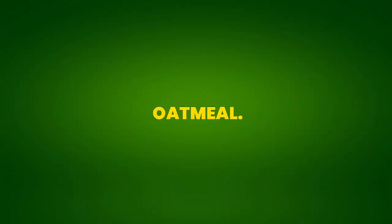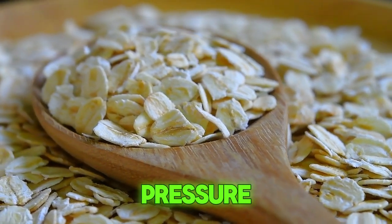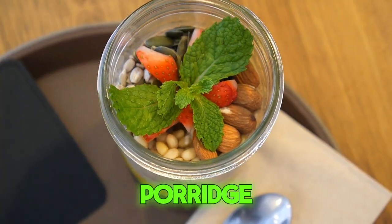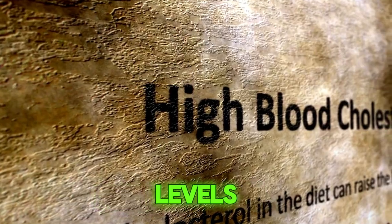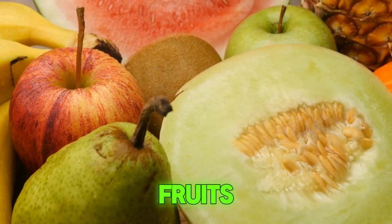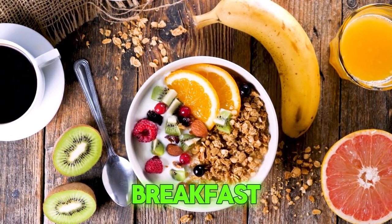3. Oatmeal. Rich in fiber, oatmeal can help lower blood pressure and cholesterol. Start the day with a healthy oatmeal porridge. The soluble fiber in oatmeal, known as beta-glucan, helps reduce blood cholesterol levels and can have a positive effect on blood pressure. Add fresh fruits, nuts, and seeds to oatmeal for a nutritious and tasty breakfast.